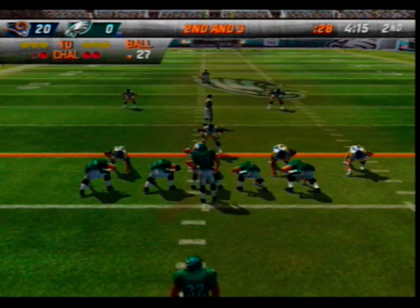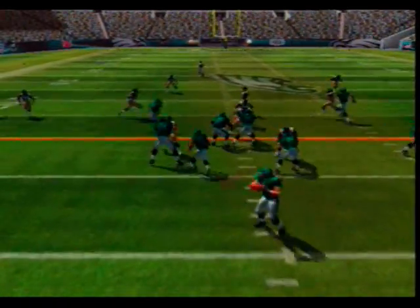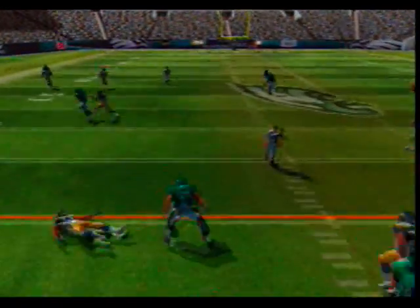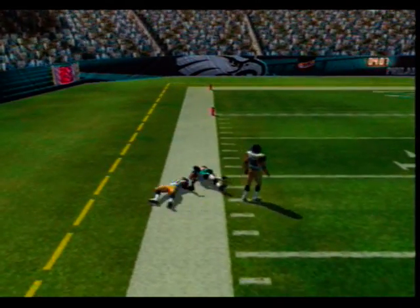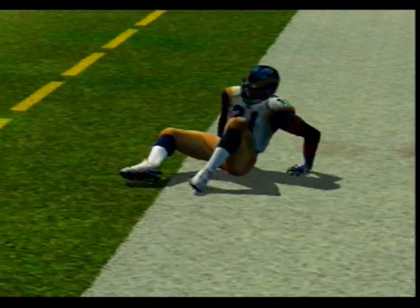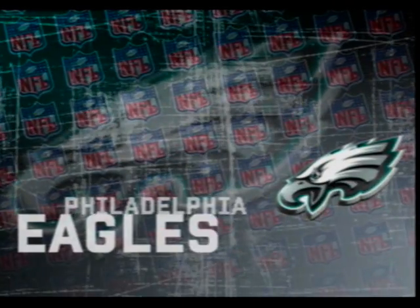The Rams come out in a dime package. They'll go with a play fake. Launches this one to the left. It's caught. Berger is there on the stop at the 13. And a new set of downs with that completion. And that's their first conversion of the game.